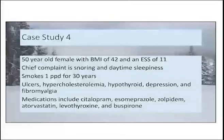Case 4, 50-year-old female, BMI 42, ESS 11. Chief complaint, snoring, somnolence. Smokes 1 pack per day for 30 years. In my experience, that really means 1.5 packs per day for 40 years. Ulcers, high cholesterol, hypothyroid, depression, fibromyalgia. Medications include Lexapro, Nexium, Zolpidem, Lipitor, Synthroid, and Buspar. This is what we have.